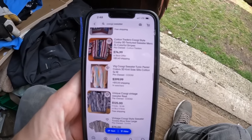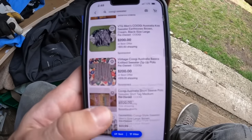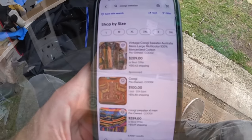Things you think just aren't worth anything are worth something, and other things, it's just crazy how it works.